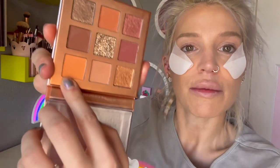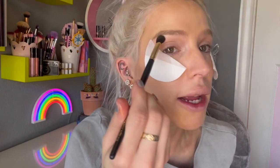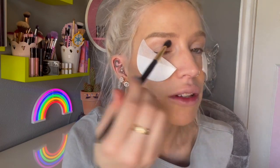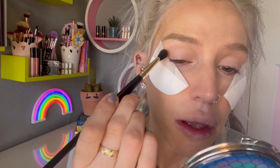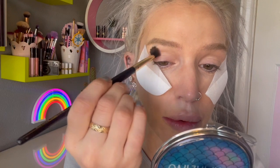Right, so guys, I've decided that the first shade that I want to use today is going to be this orangey, peachy shade. I'm going to use that all around my crease, but I'm going to take it up quite high, and quite far inwards as well. Okay, so we've got some on the brush. We're going to tap off the excess. And we, my friends, are just going to pop this on.